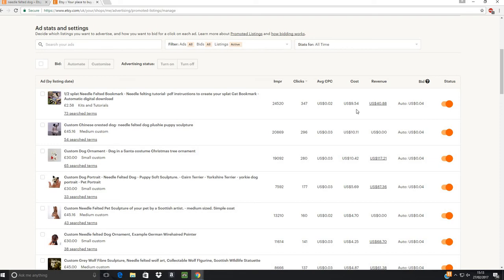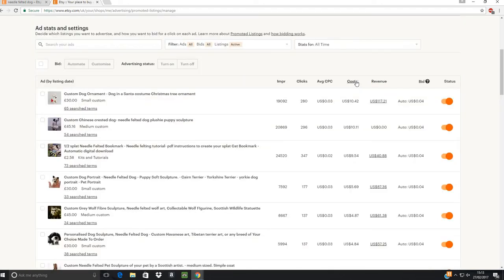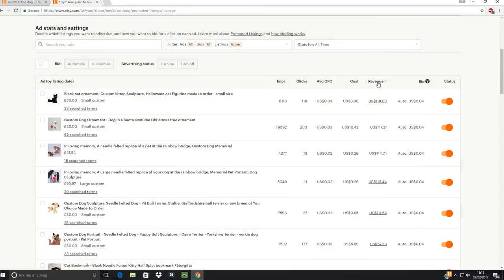Okay, so we can also look at the cost, what item has actually cost us the most in people clicking and everything. And it's this wee dog ornament, my Chinese crested, which has been second most of the time, has still cost me the second most, and the bookmarks cost me the third most. And then for many people, the most important is your revenue. So which item has made me the most money?